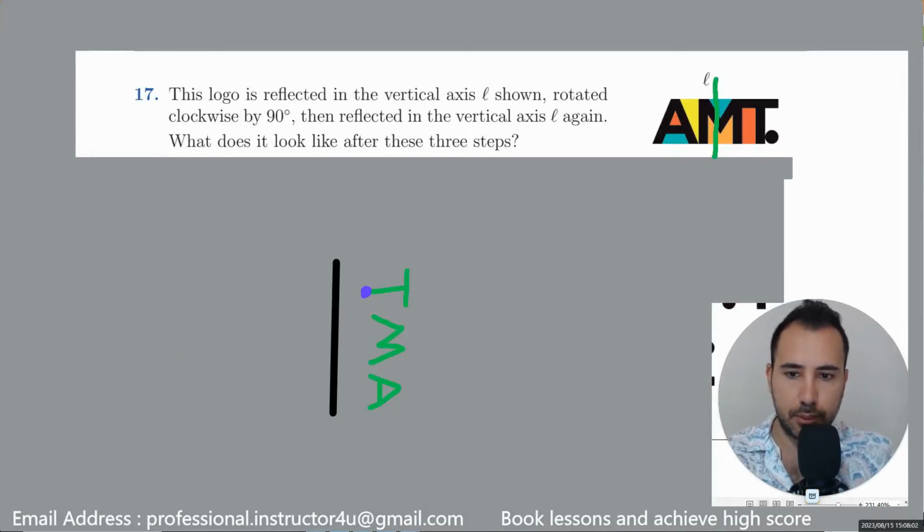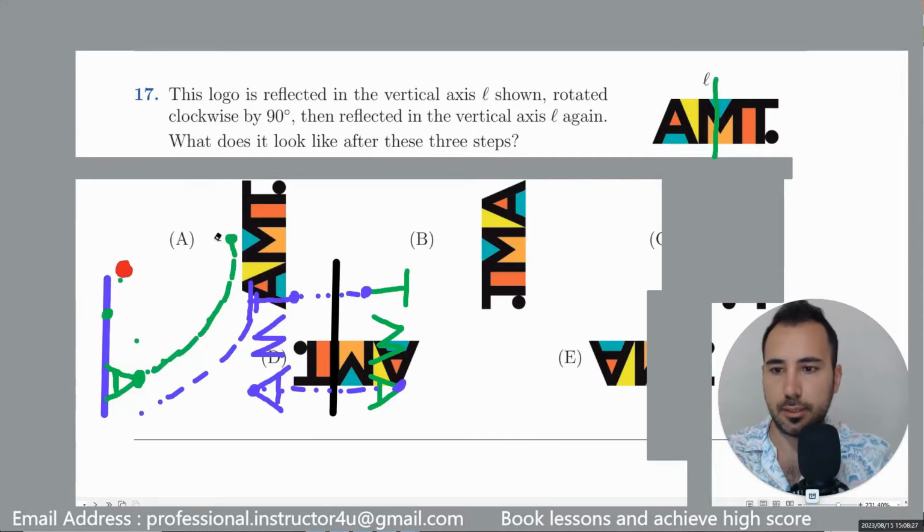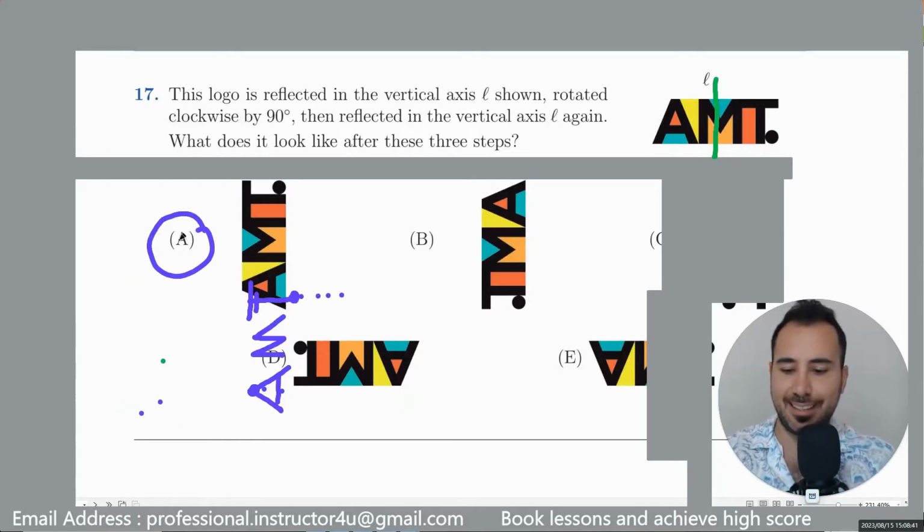This is the bottom of the T. We go the same amount. This is again the bottom. So this will be our T. This is the head of the A. See that the head of the A will be the furthest from the line, so again it has to be furthest from the line. So that's what we're going to get: A, M, T in this shape. If I clear it here, the answer was like this, which would be exactly option A.